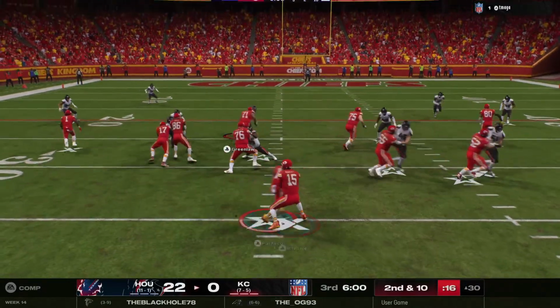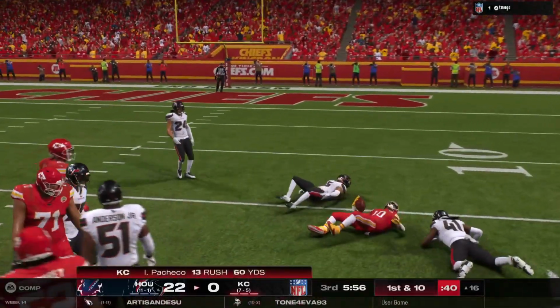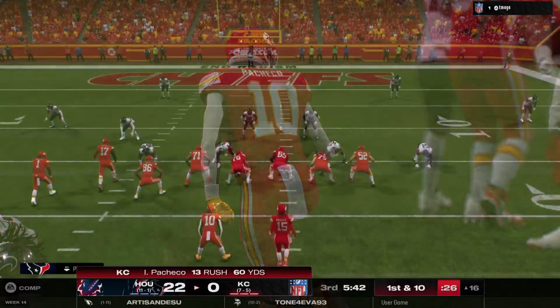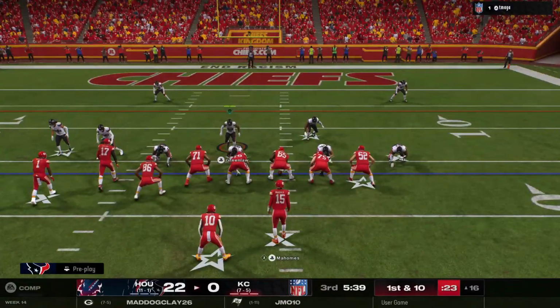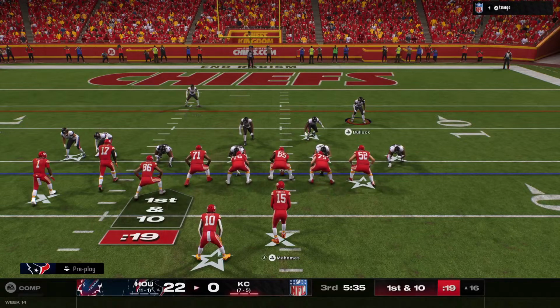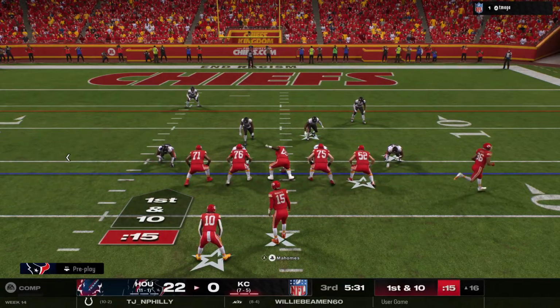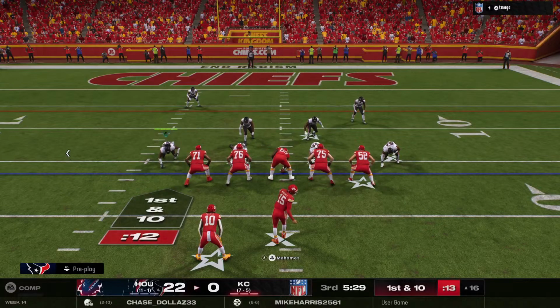Second down run by Pacheco, and he'll go down here at the 16. Offense up to the line fast. 13 yards on the play. That's good for Kansas City. First down. First and 10 at the 16-yard line.